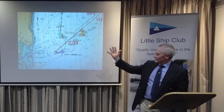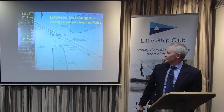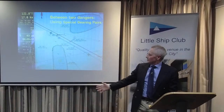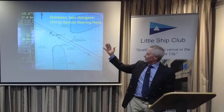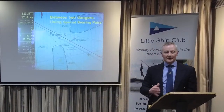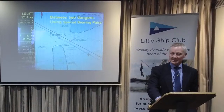A couple of other pictures of coming in towards an anchorage off the coast of Northern Ireland during the course. And I mentioned the use of special bearing pairs. So here, within Luce Bay, just off the Mull of Galloway, there are a couple of offlying rocks that are visible, which allows you to run and take visual bearings, relative bearing measurement, and particular special bearing pairs to establish position.